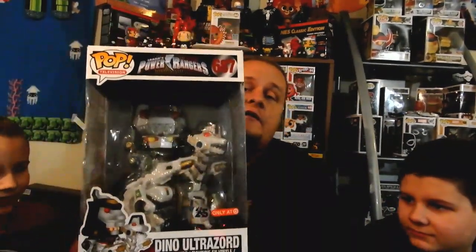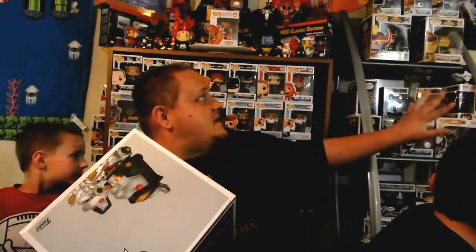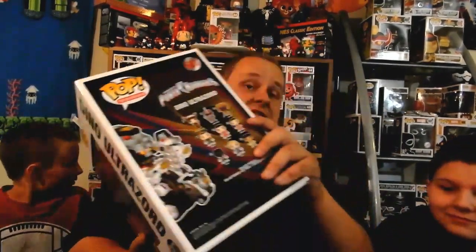Very awesome pop. Thank you very much, my friend. You know exactly who you are. I'm going to figure out where to put it up there. I don't know exactly where yet. We're going to figure something out because I might end up taking the Venomized pops out and making this whole entire thing a Power Rangers stand. At least that's what it looks like it's turning out to be anyways.